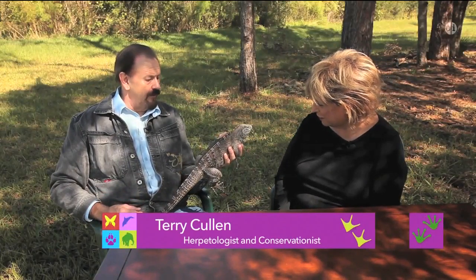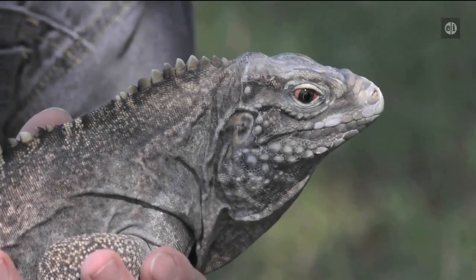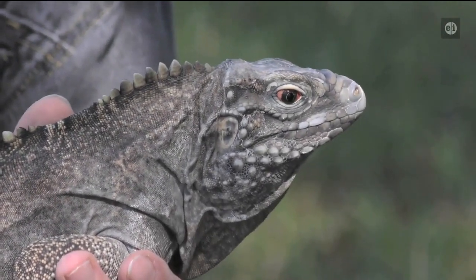He loves to be out. He loves to be with people. He will actually come just run over and seek you out, and he'll tap you on the leg when he wants to be picked up. The rock iguanas are very dog-like.